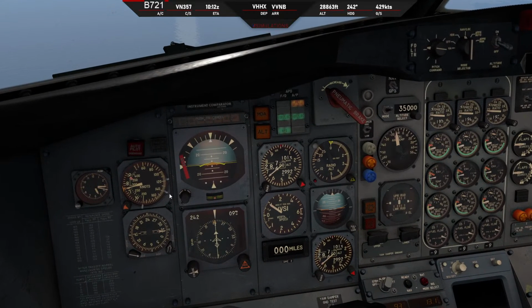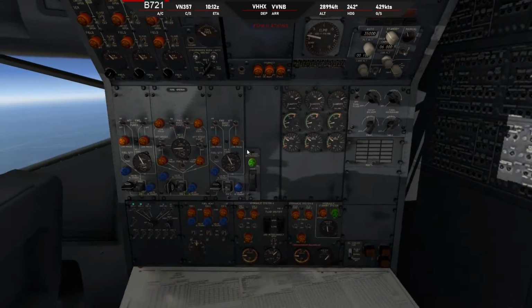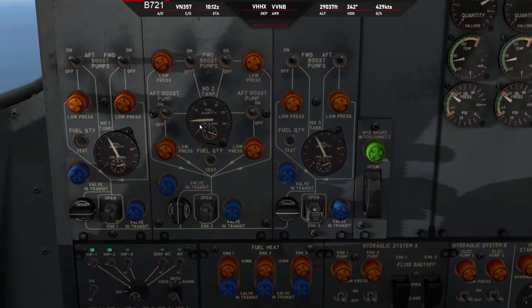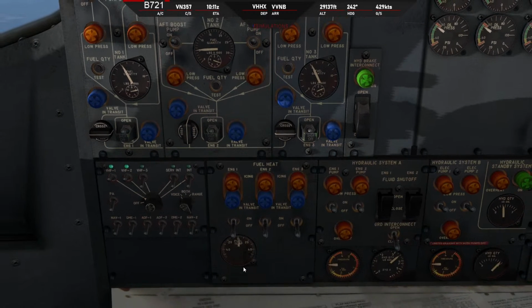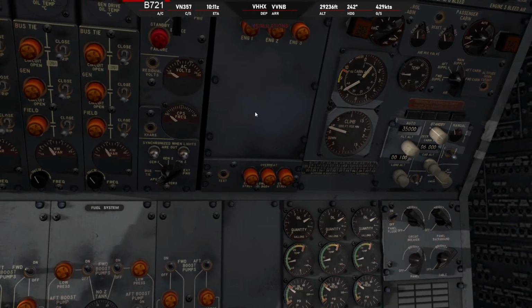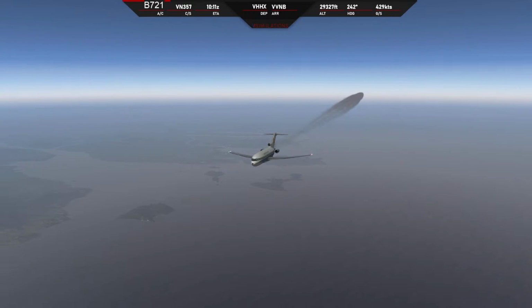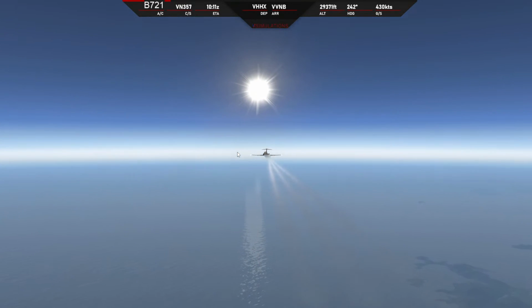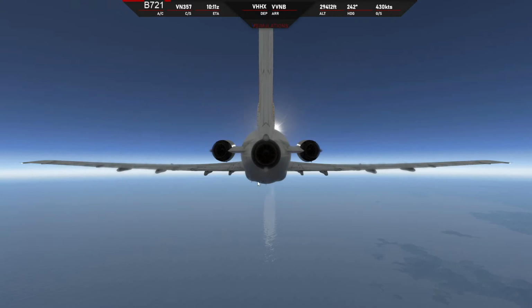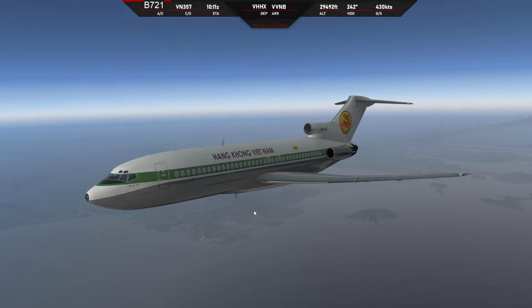All right, we're 28.6. About 7.6 in the climb out. N2 is good. Let's check our fuel. Fuel is balanced, so we can keep it in tank to engine configuration. Temps are good. Everything is looking good. We're pressurizing. Flyby. Stunning. I was hoping we'd have a little bit more clouds to look at.